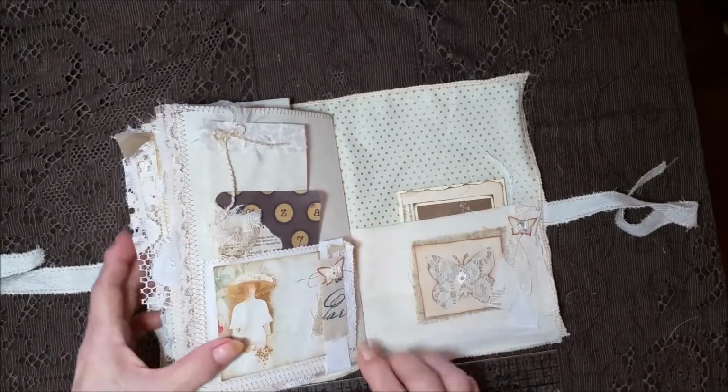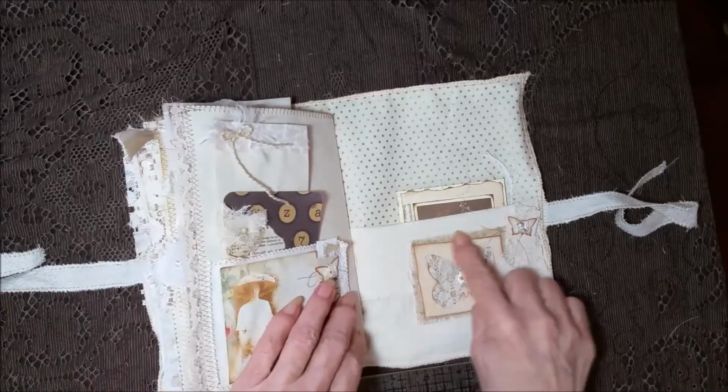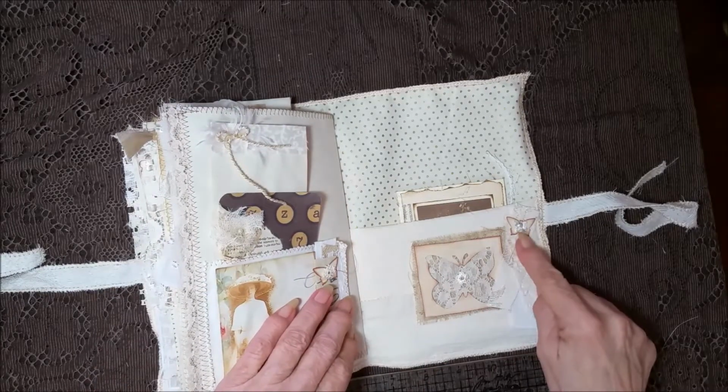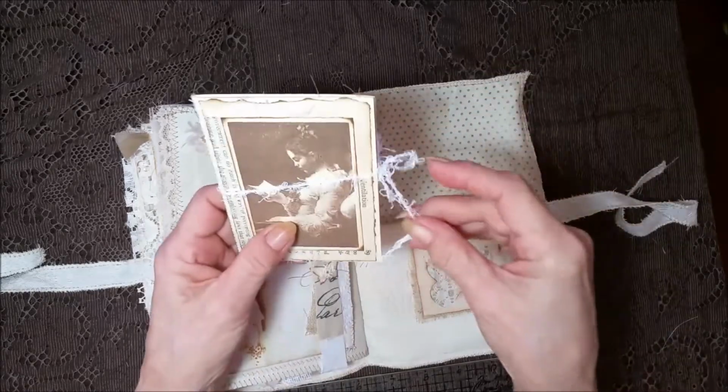And this matches, it's not exactly the same, but it's the same style of the butterfly, and then the butterfly over here with different fabrics. And I put this booklet in there.